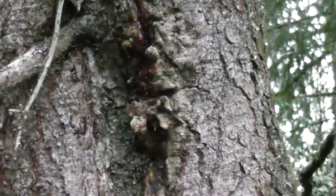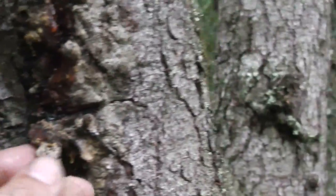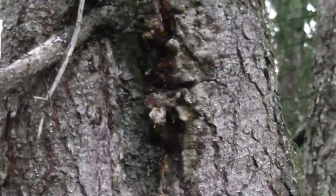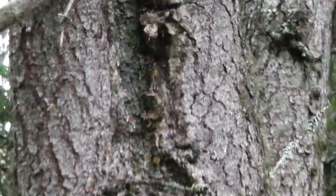That stuff, that's resin. All this. And that really burns. Generates a lot of heat. You find it quite often on spruce trees when you had some kind of damage. So that will really help me.